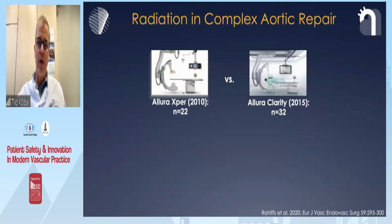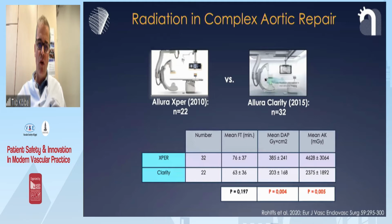In this same study, we also looked at the difference between the older imaging system from Philips and the newer imaging system, which includes a lot of new software tools like automated image fusion, as well as an automated pixel shift within the system. And what we could show is that there was a significant reduction in radiation with the newer system, which of course is not a surprise, but which should motivate us not to use our old systems for too long a time.